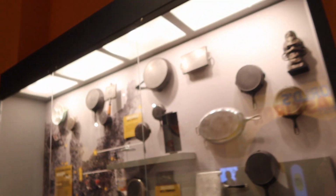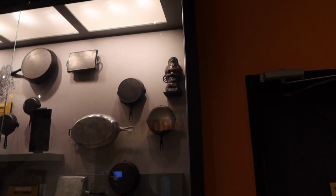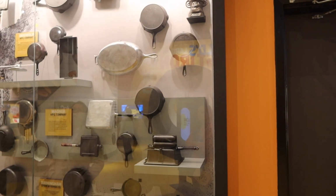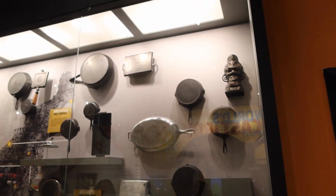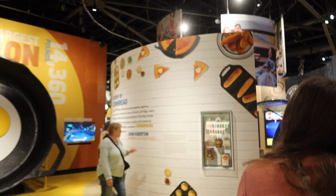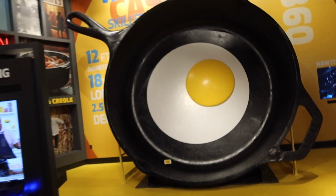Here is some more Griswold. This is Griswold cast iron. Birmingham, Wagner, different makers of cast iron things. All right, so we're gonna head over here to this last part and check it out.